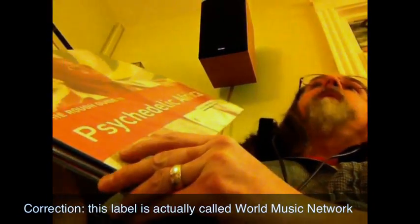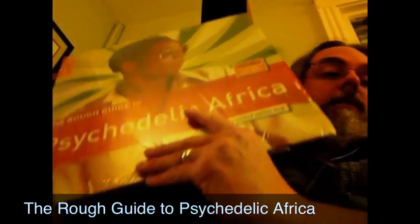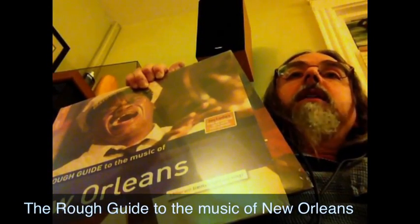Now, regular old records: 180-gram vinyl with the download card. Our samples of these are all from the excellent label The Rough Guide, and you think of them as world music compilations that you can count on for being good. They've got one, Rough Guide to Psychedelic Africa, which is pretty cool. I listened to that earlier. Really neat if you're into psychedelic music or African pop. Totally check that out. Rough Guide to the Music of New Orleans, appropriate for this time of year. African Roots Revival, and generous liner notes on the back.